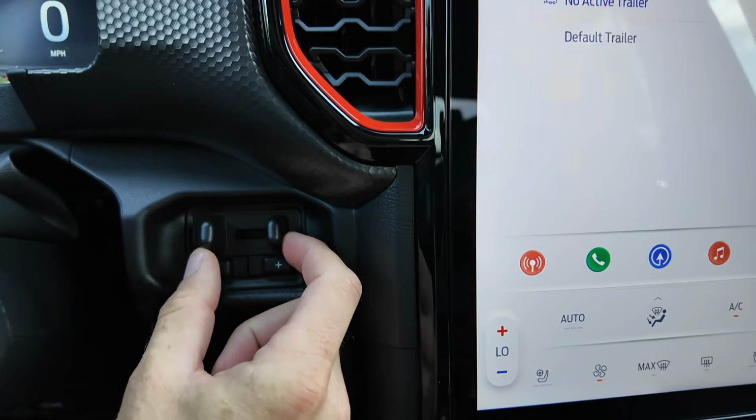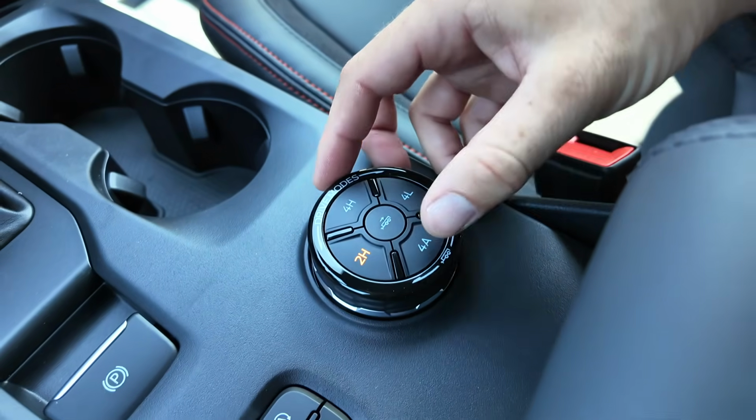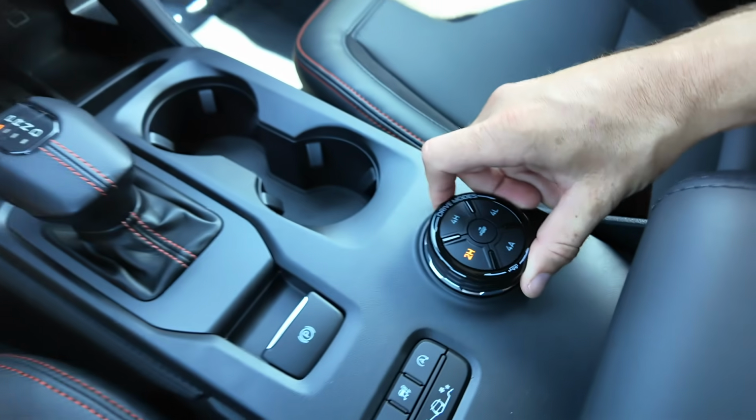You'll notice too on this left side, there's also the trailer braking system, so you can use that as needed. Now to the right of that, you have your driving modes along with your 4-wheel drive, and you can look at your trailer backup assistance.